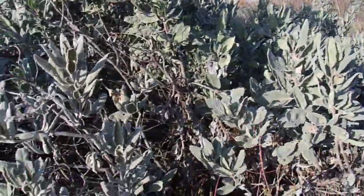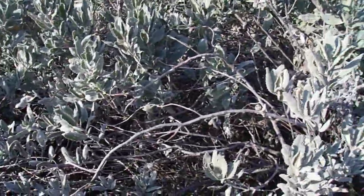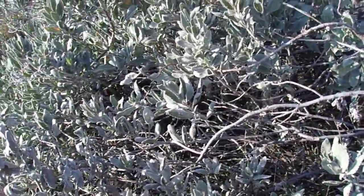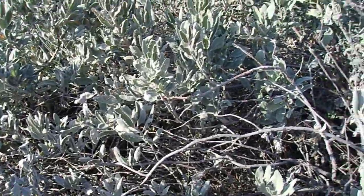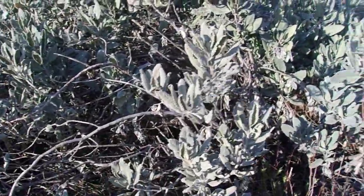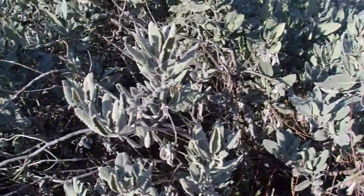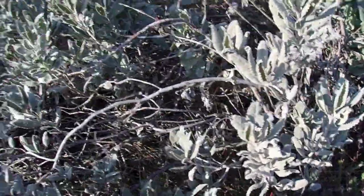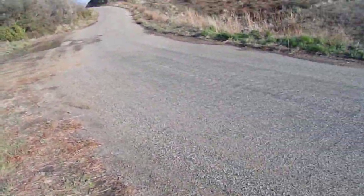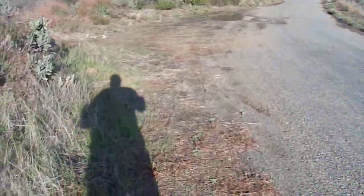So again, it's an evergreen shrub, and it's not an extremely strongly woody shrub, not like scrub oaks and birch leaf mountain mahogany and chamise, but it is woody to a lesser degree. So it's a little more brittle, and the plants are easier to break.